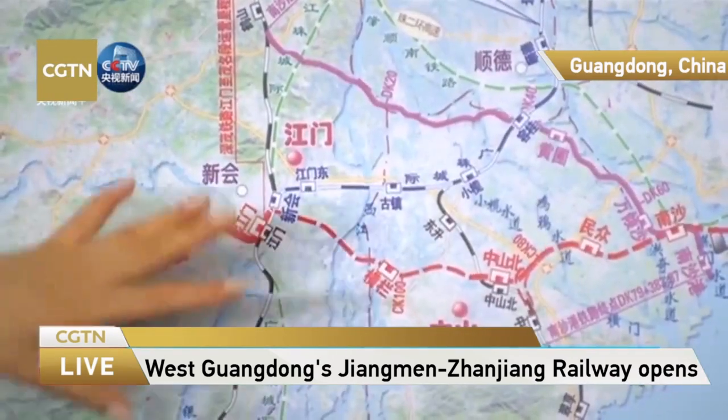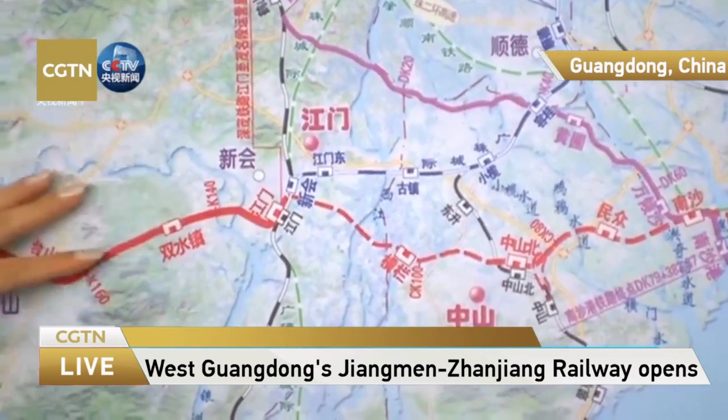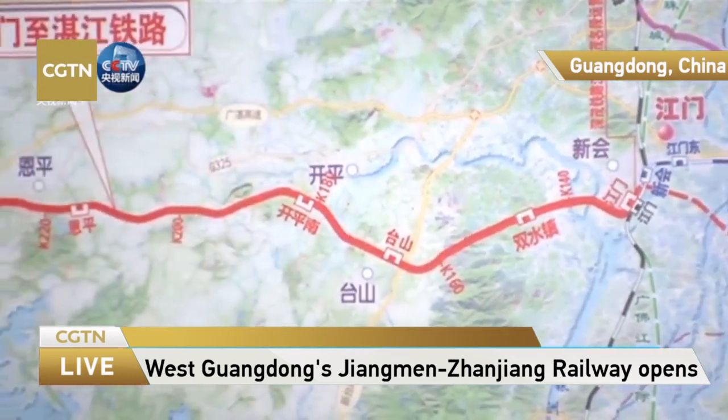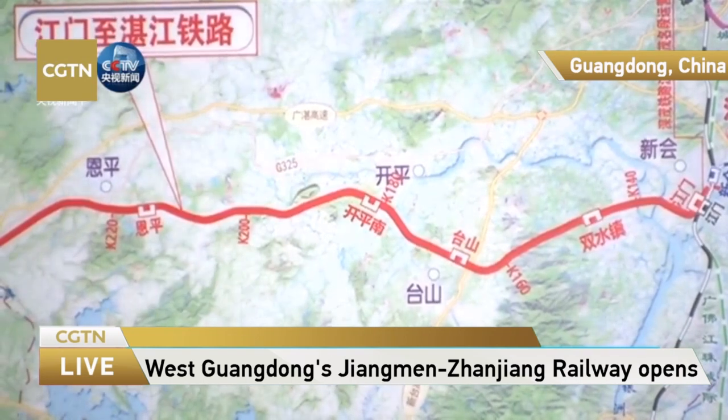And the third keyword is hub. You can take a look at this map. The hub is Jiangmen City. We can see Jiangmen is located in the west of Guangdong Province, and the other regions of Guangdong are connected through Jiangmen City. And this hub connects West Guangdong and the rest of Guangdong, so that the industry from other parts of Guangdong can be transferred to the west.